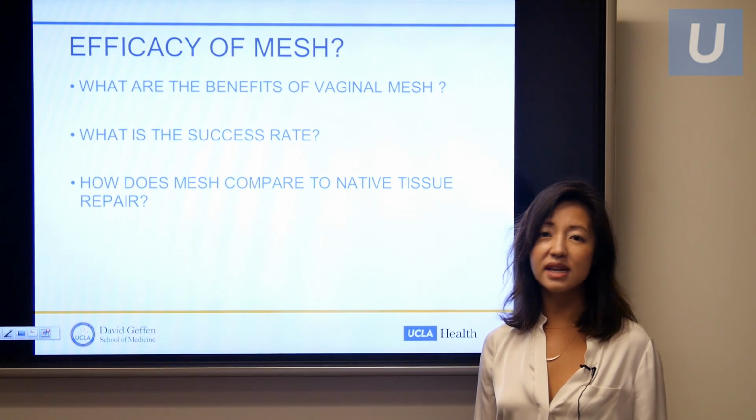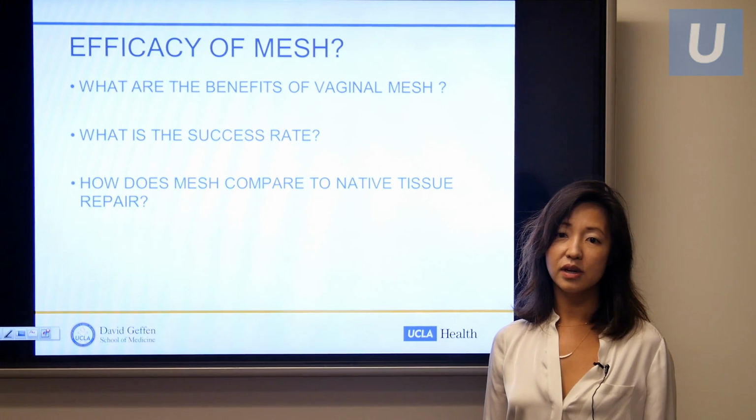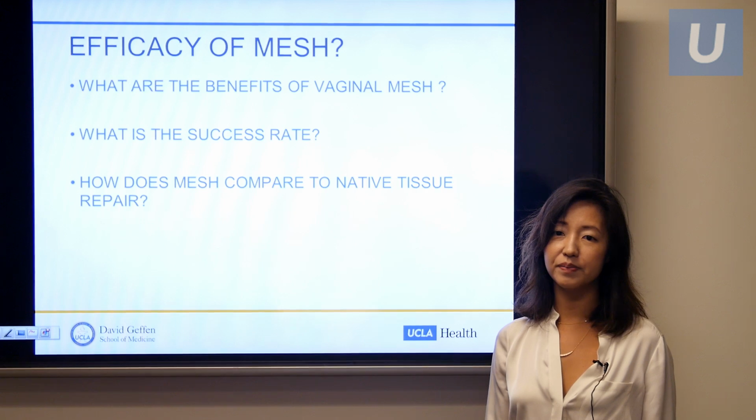So what is the efficacy of mesh? What are the benefits of mesh? What is the success rate? And how does mesh compare to the native tissue repair?